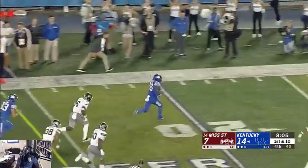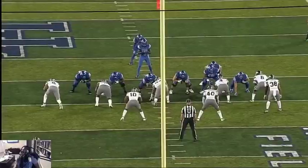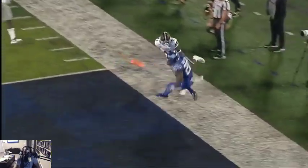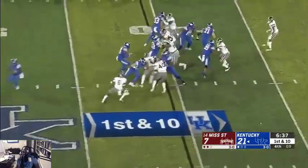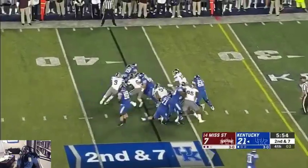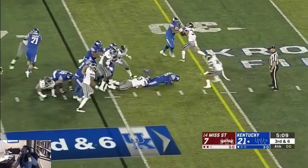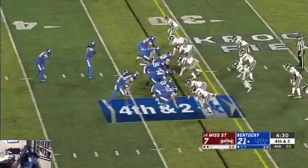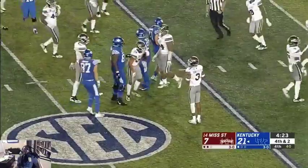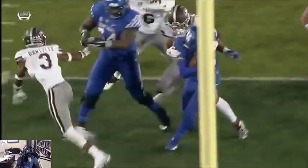There we go. Nice, decisive run. I like that. Decisive. Just hit the hole and go. Like, it's no dancing. Love it. Yeah, he's balling in this game. Wildcat. Hit the hole and go. Let's get the yardage, man. Much more decisive runner in this game.